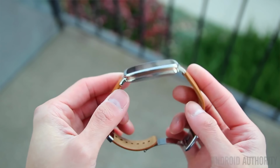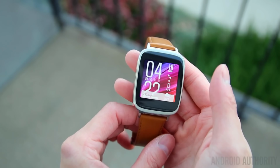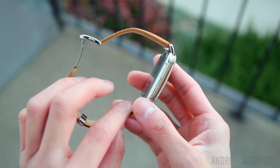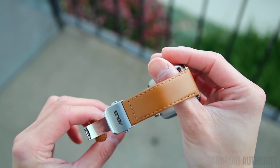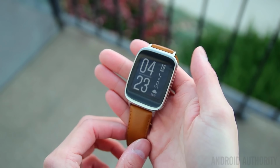I wouldn't necessarily pick it over the number 1 and number 2, but I do want to put it high on this list because it's worth recommending. It's a great performer, it has a solid battery life, it's got nice specs, it's pretty solid, and I wouldn't have any trouble recommending it to someone who's looking to get into a smartwatch right now.